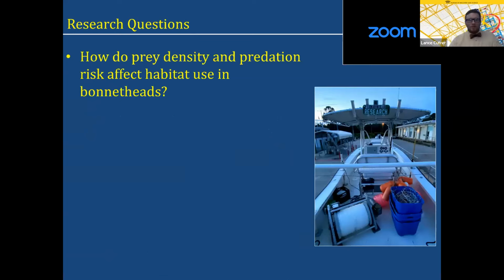Cheston, can I ask another question? Yeah, sure, Lance. So we know bonnetheads like to eat crabs. How many crabs can a bonnethead go through in a day? Oh man, I don't know if there have been any daily consumption rates. I will say that unfortunately bonnetheads have a pretty high mortality rate, so we do a lot of dissections to collect aging structures and guts to support management. And I will say that every bonnethead I have examined had crab parts in them. Usually there are more than one.